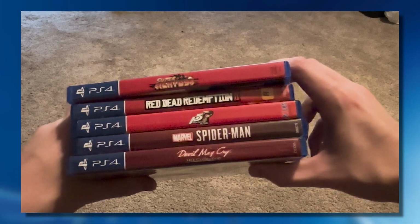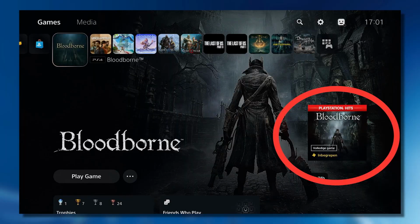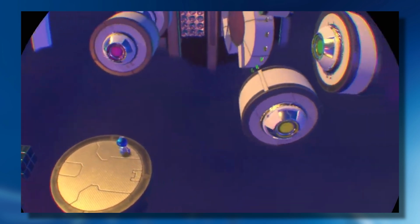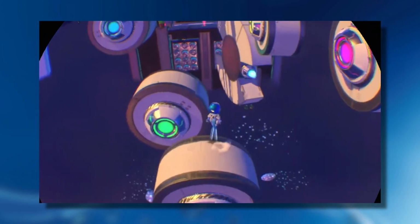I mean, look at how many non-PS hits games I have with red spines. Sure, I'll never understand why the logo is on the digital game itself on the console, but that doesn't stop this one from being miles above every other form of greatest hits PlayStation has ever done. I don't think that's a hot take though.